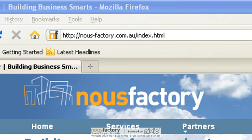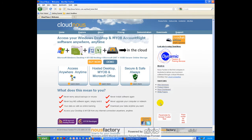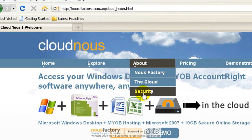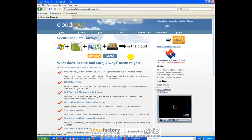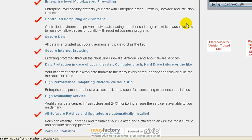So to get further details on Nous Factory's security policies, the best way to get there is to open up Nous Factory. Simply go to Cloud Nous. When you're in Cloud Nous, you can see up top we have an About. Hover over About and then go down to the Security tab. Here you'll see that we have a more specific list of the items that cover our security.